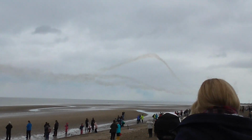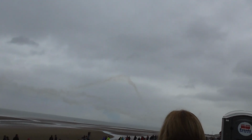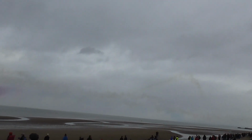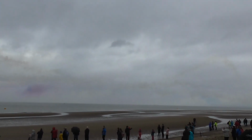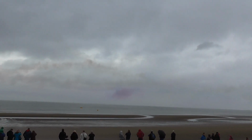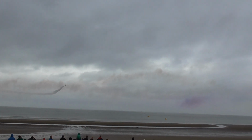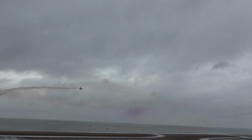Turn, says Red 6, they keep their smoke on, they go to full power, and they're now turning away from us, pulling 6G, or 6 times the force of gravity. Everything in these pilots' bodies is now 6 times heavier, including their blood, which wants to go from their brains to their feet. So they're working hard now, trying to not pass out, fighting the G-force as they fly the Cyclone.